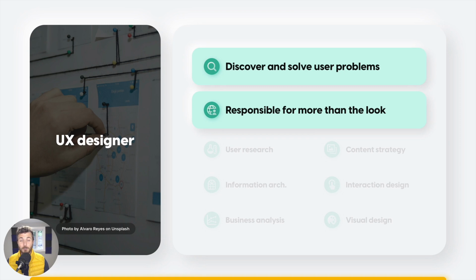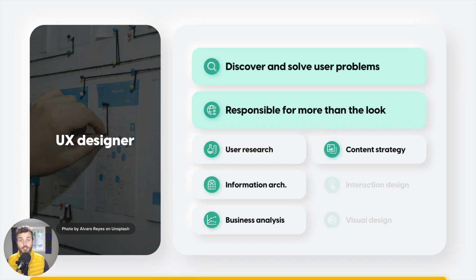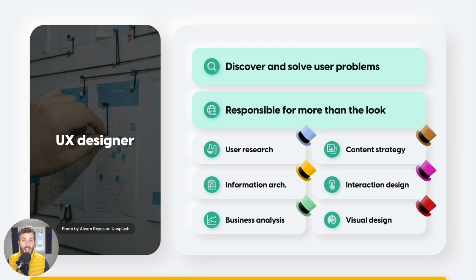This means that you're responsible for more than just the look of a product. Instead, you have to consider the user's needs, motivations, and experiences. Your tools make up the UX process, and they range from user research to information architecture, to business analysis, to content strategy, interaction design, and visual design.